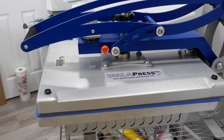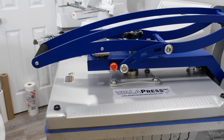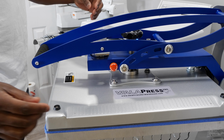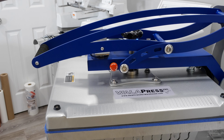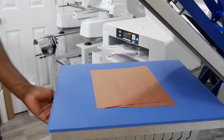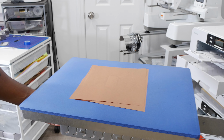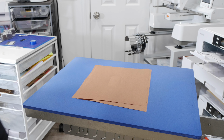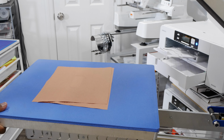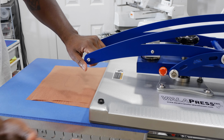Boom, 60 seconds. And with the magic of editing, 60 seconds will be over. One, two, three. All right, maybe not quite over, but you get the idea. All right, boom, it's done. Let's pull this out. Hey, look how far that thing comes out. Look at all that platen still available.